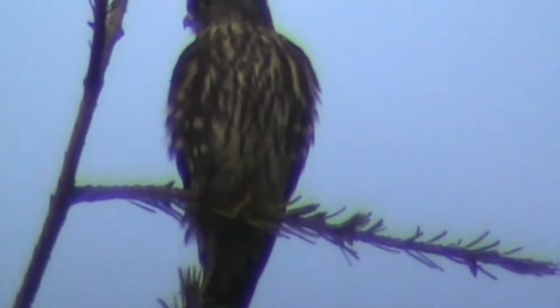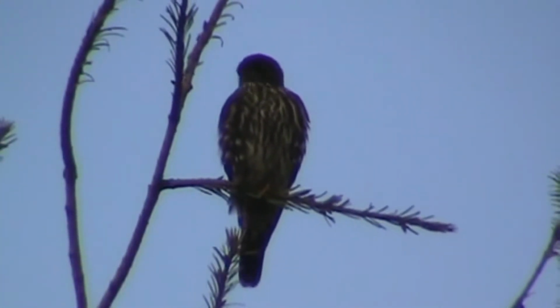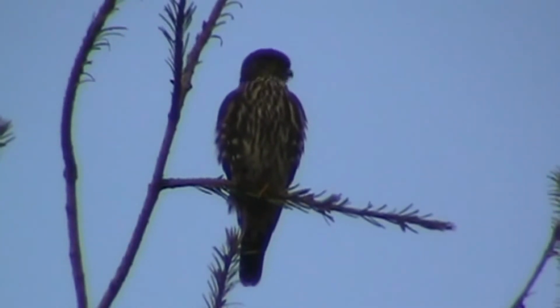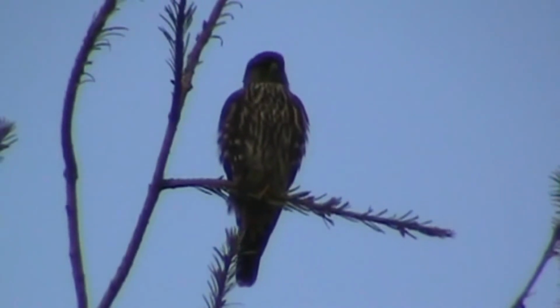Yeah, that's about max there. I'll back off a little bit. Better right there, actually. But anyway, there are many birds to make movies of down here, and we're just very lucky to find this guy. So our little Merlin, we've been watching him for the past few weeks, and we're all excited about this guy.